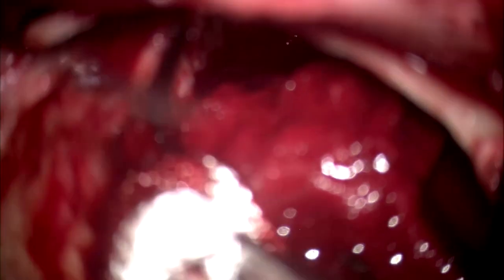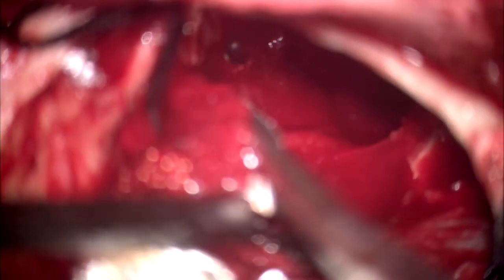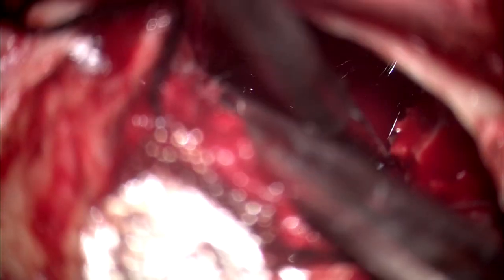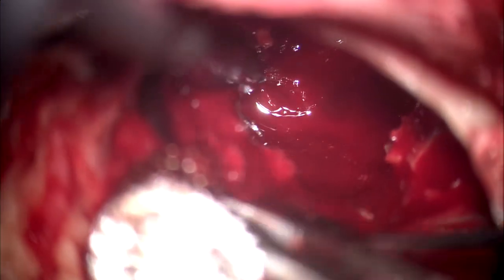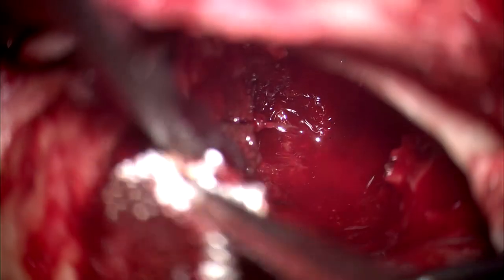I can see now where the problem is. It is there superiorly.